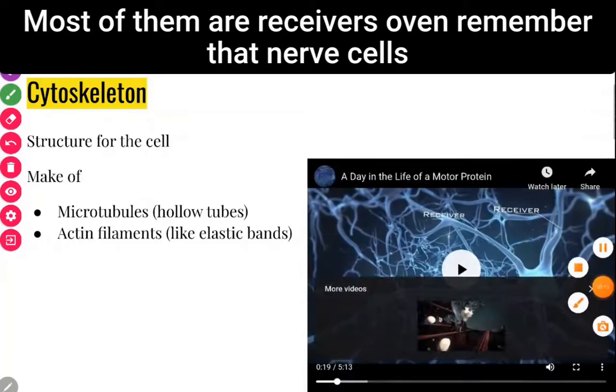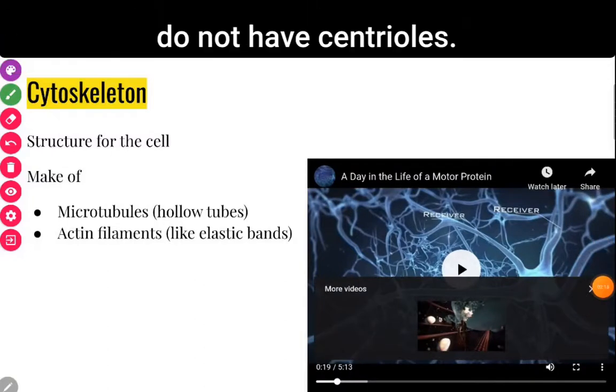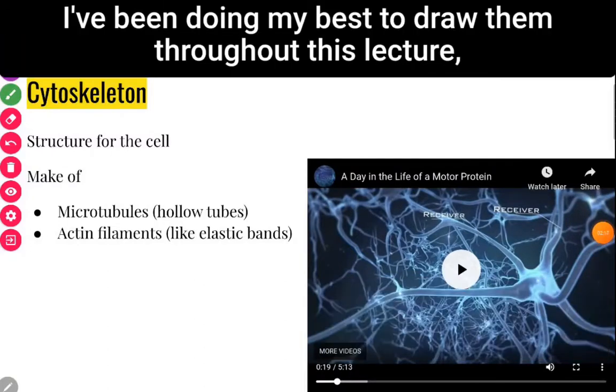Remember that nerve cells do not have centrioles. I've been doing my best to draw them throughout this lecture.